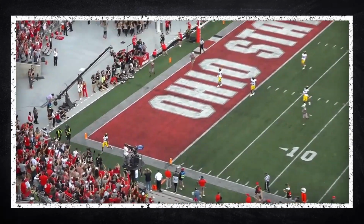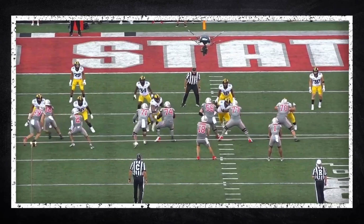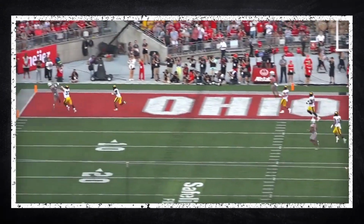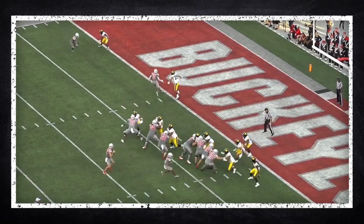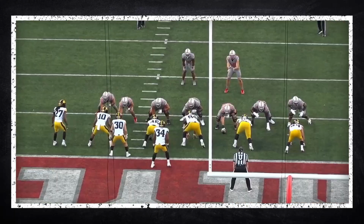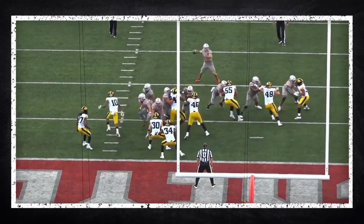Getting into his cons, Emeka isn't the most athletic. He lacks top end speed to make him a true deep threat and does rely on that technical ability with his routes to get open. His yards after the catch suffered because of this too, as he struggles to generate a lot of space after the catch using jukes, spins, or any moves like that.